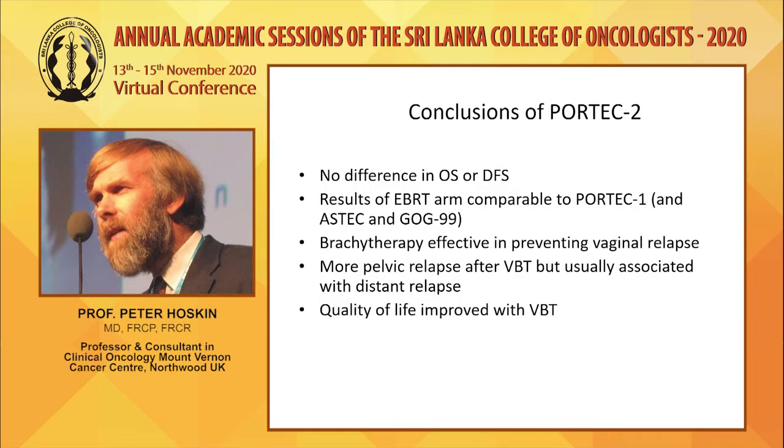So the conclusions, there's no difference in overall survival or disease-free survival. The results of the external beam radiotherapy arm are comparable to the PORTEC-1 and other studies, Aztec and GOG99. In other words, this was not a result of a particularly good external beam radiotherapy arm or particularly poor brachytherapy arm. These were comparable results to other published literature. Brachytherapy was effective in preventing vaginal relapse. There's more pelvic relapse after vaginal vault brachytherapy, but this is usually associated with distant relapse, and the quality of life was greatly improved with just vaginal vault brachytherapy. And therefore, in this patient group of intermediate risk patients without characteristics of the high intermediate risk group, in other words, without grade 3 disease or LVSI, then these patients are best served with vaginal vault brachytherapy.